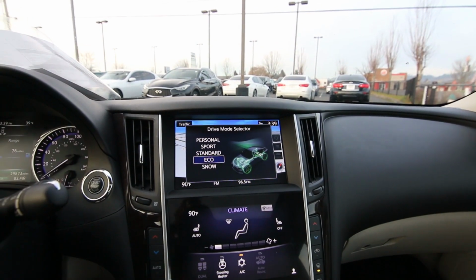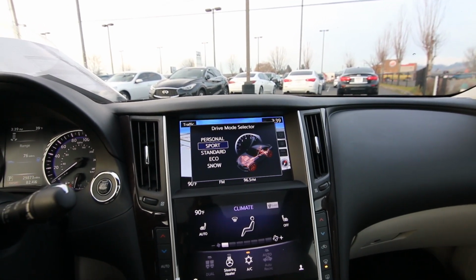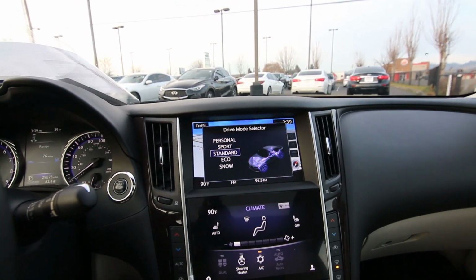Beautiful color combination in Hagane Blue, one of my favorite colors, on stone leather. Beautiful wood trim. We have a drive mode selector that will make changes to the steering, throttle sensitivity, traction stability control settings, transmission shift points.